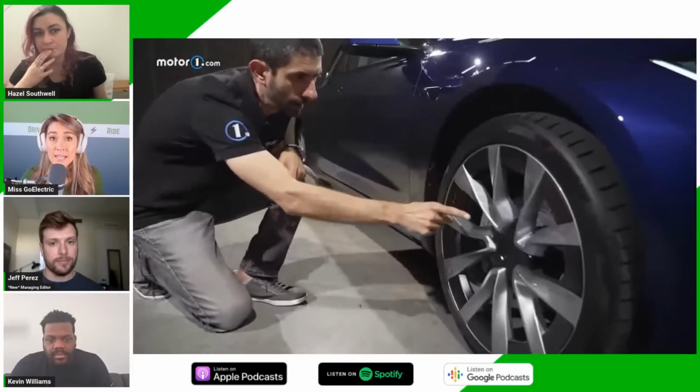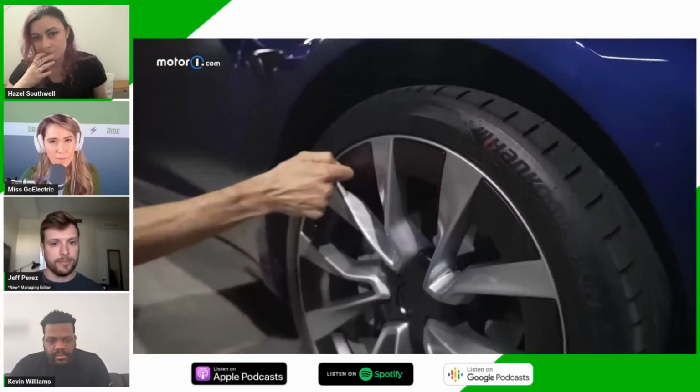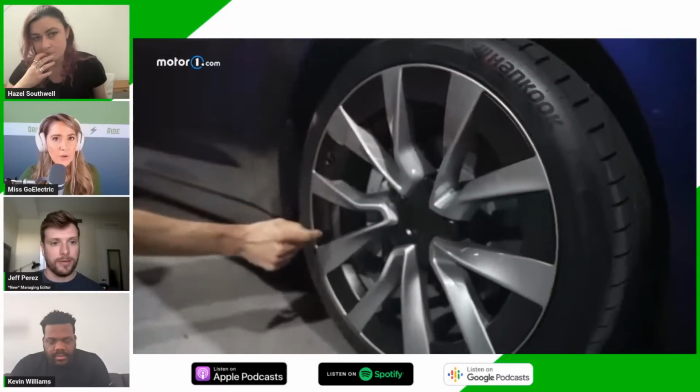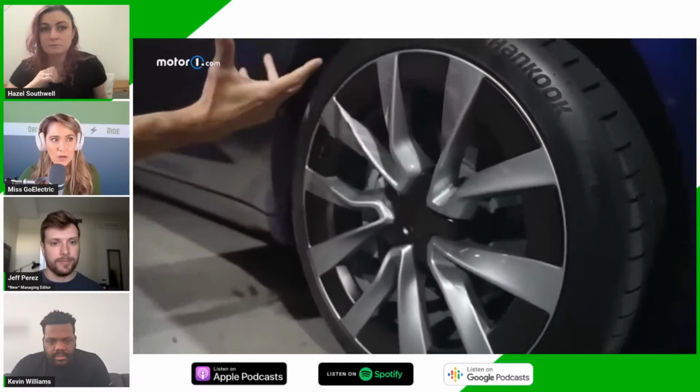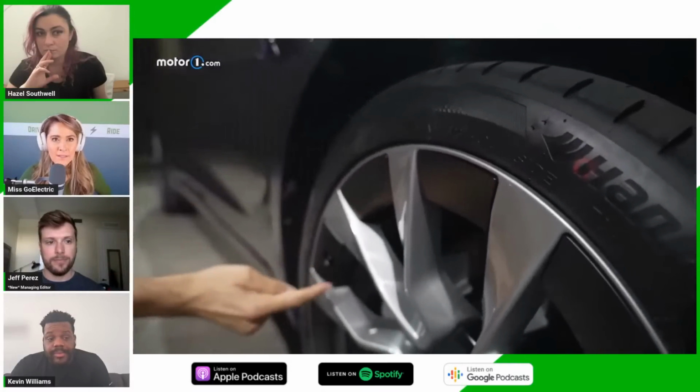There's also suspension enhancements. So hopefully it's going to ride a little bit better than the previous version of the Model 3. I know there are some journalists that are going to be publishing rides and drives for today, so we'll have to stay tuned for that.